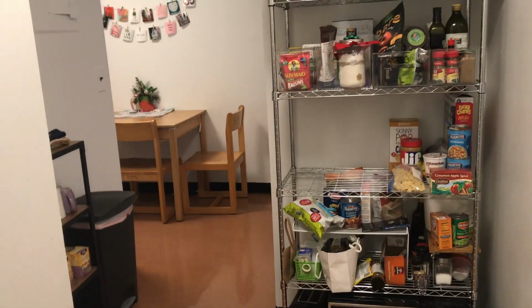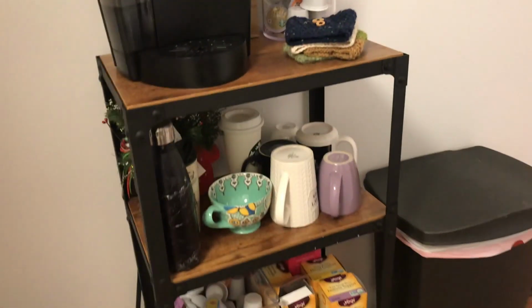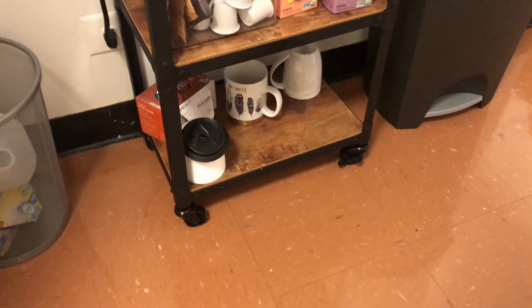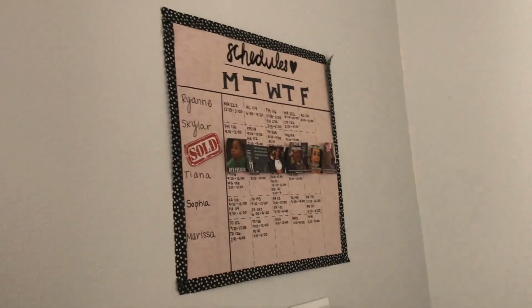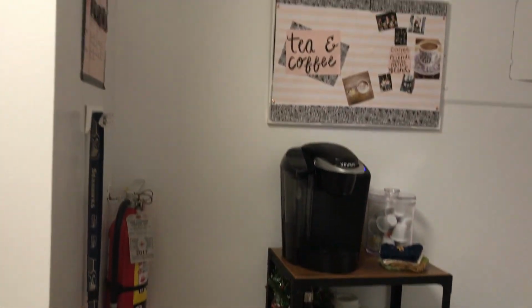One thing I really like about the layout of our dorm is that there's this little hallway right here that's really dope. So after we move over here, we have our tea and coffee station. Got the Keurig, and then we have all our mugs and things, more tea and K-cups, and then just random things back there. Then we have a recycling bin right there. Then we have our schedules and our little keyring thing. And honestly, no one ever really uses this thing except for me, so this is that area.